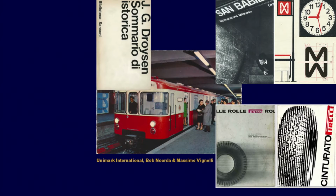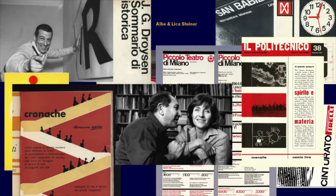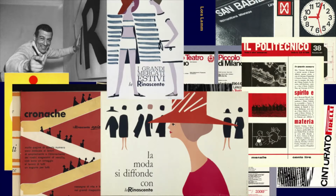Another example, again from Vignelli, when I was still in Milan. Max Huber, another great designer that worked in Milan for a long time. Albe and Lica Steiner, probably those two are less known to the American audience, but very important in Italy, and again, great designers, both of them. The beautiful illustration by Lora Lamm. She worked in Milan for La Rinascente, the big department store in the city center.